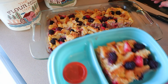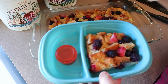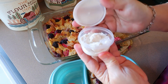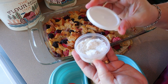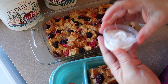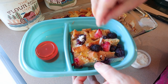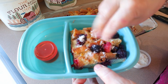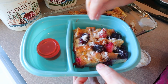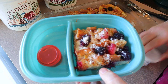Oh yeah, that is going to be so good. And then I'll just drizzle some of the syrup on it that day. So what I did is I took these containers I get from the Dollar Tree, and I just put some confectioner's sugar in there. So we'll just use that each day, but just for visual purposes, let's just do this. Oh, look at that. Oh, I'm excited to have these this week.